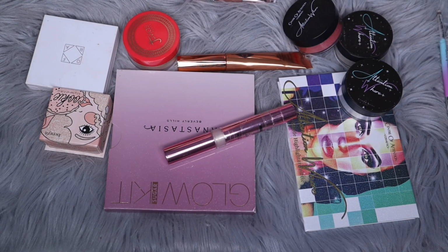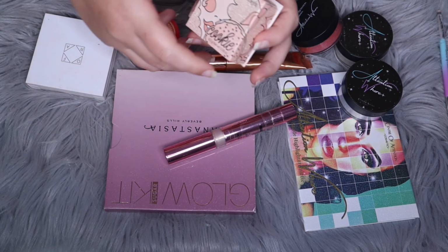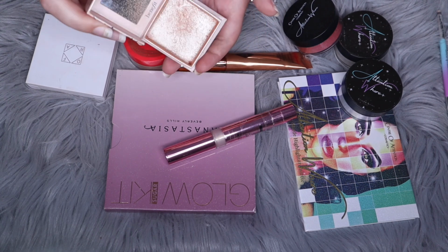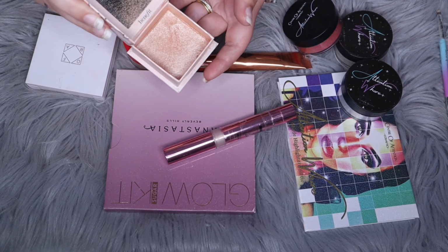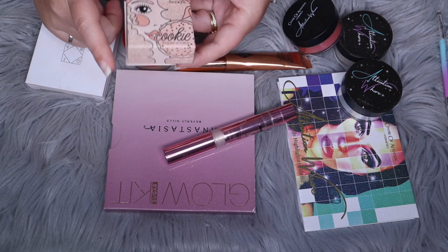Okay, next up is highlighters. I'm probably going to keep most of these because I do like my highlighters. So let's go first up. I've got this Benefit Cookie Highlighter. This used to be like my ride or die highlighter. I have used this to death. It is definitely one of my favorite highlighters of all time.